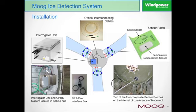Looking at the final slide, slide 12, we can see the various components of the monitoring system. As I mentioned previously, we have the optical sensors installed at the root of the blades. These in turn connect to the interrogator unit in the hub. If you look at the picture in the bottom left-hand corner, you can see the interrogator mounted in this particular instance in the root of the blade.